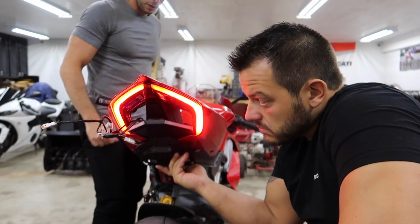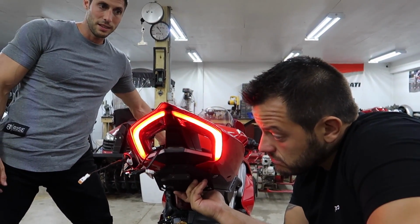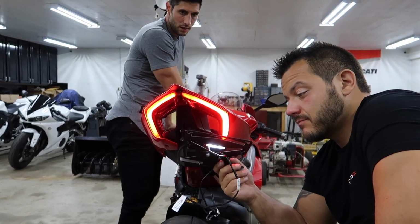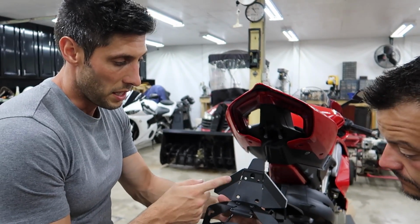If it blows up, we know we did it right. So this is the right, and left. And then I just want to make sure the license plate light works. Yep. Is it on? Good thing. Wow.